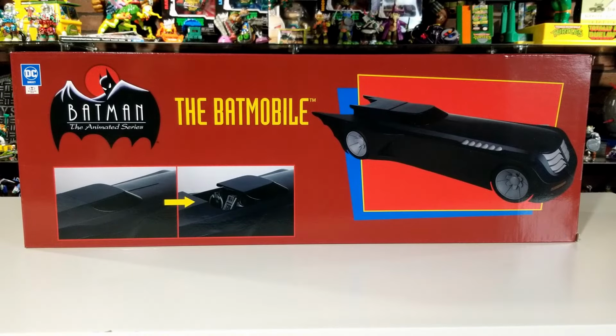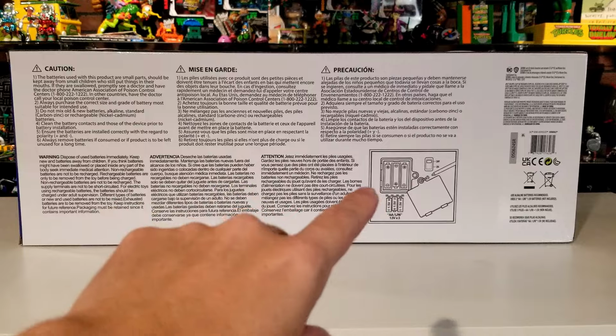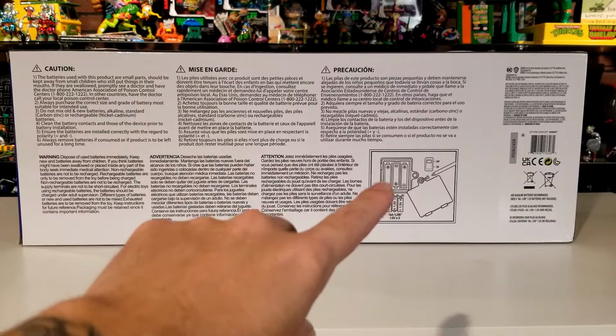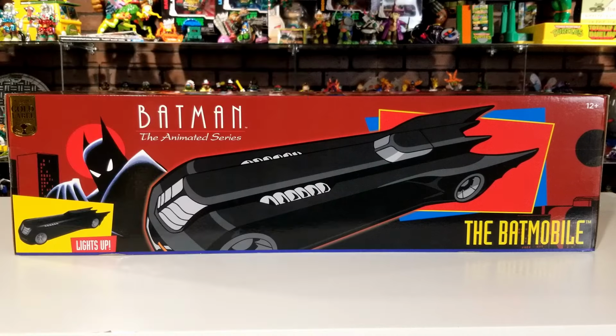That's what it's going to look like, okay? And on the bottom of the box, you have all your caution labels and everything like that. And then it lets you know that this thing does require 3 AA batteries that do not come included with this vehicle, all right? And that's pretty much it for the packaging.